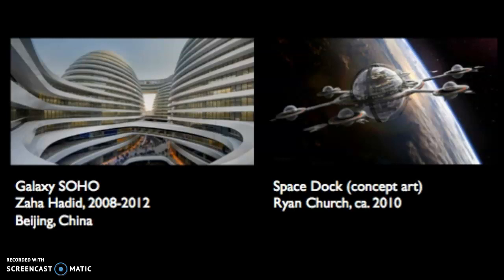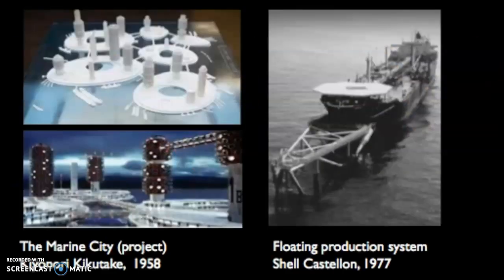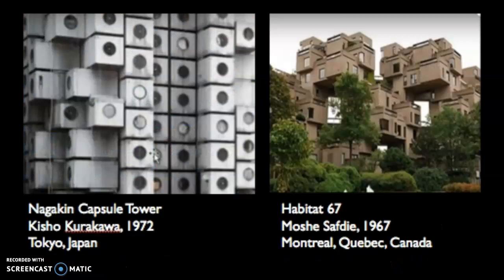Metabolism was a Japanese architectural movement emphasizing the organic nature of continual change in urban environments. It aimed to organize those changes by allowing for the cyclical nature of growth and decay. This unrealized project for a marine city can be added to or subtracted from, just as the production system has modular elements. Similarly, the tower in Japan consists of cubic modules that can be added, subtracted, and rearranged.